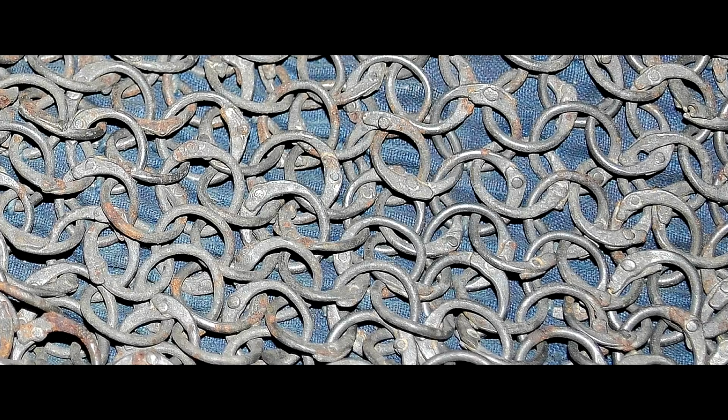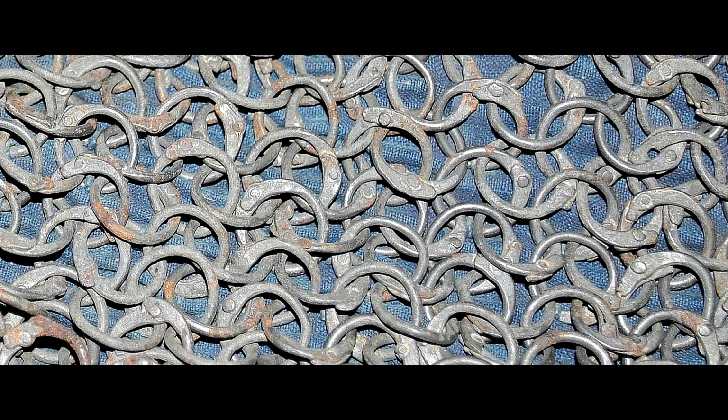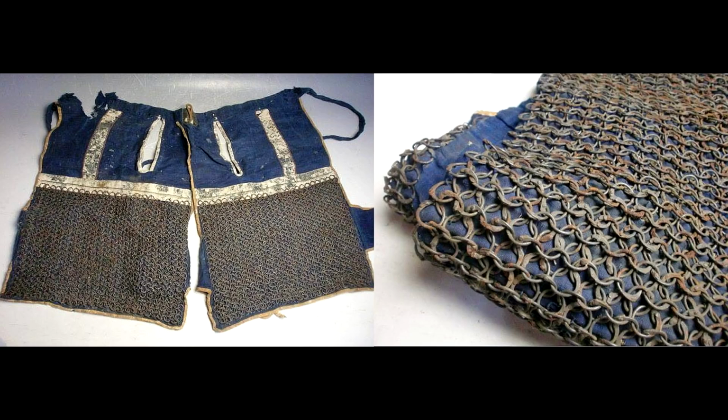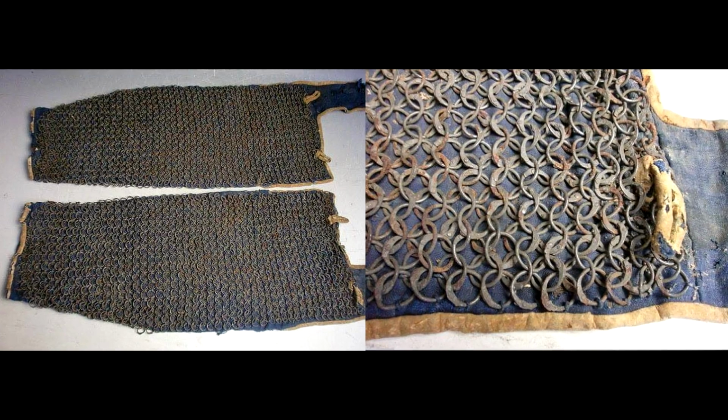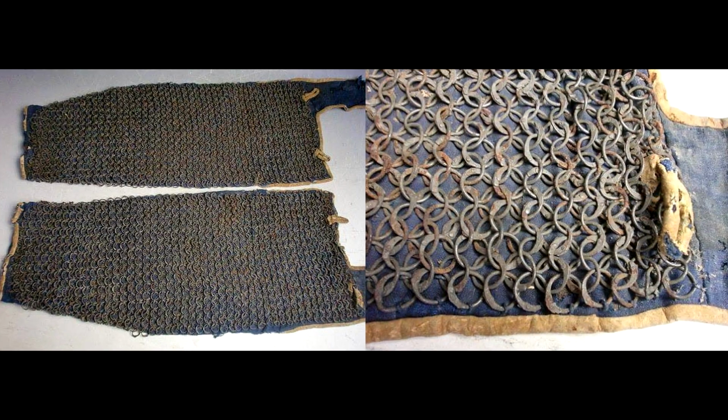Generally speaking, mail in Japan was butted and not riveted, but riveted kusari was also known and used, and the Japanese manufactured it as well. It was called karakuri nanban, and it was made with stout links, each closed by a rivet, and the invention of this was credited to Fukushima Denbei Kunitaka, although it is more probable that it was derived from foreign models.